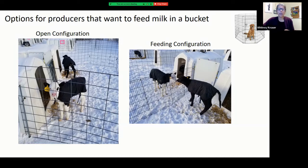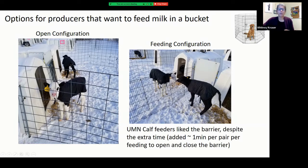And the actual procedure added about a minute per pair per feeding, so not super labor efficient, but in this study, the feeders actually liked doing it because when they didn't do it, they were stressed out. They were worried that the calves weren't getting the milk that was theirs. So this is another option. We did a bunch of behavioral observations in the study as well, and we observed zero cross-sucking when utilizing this sort of separation at milk feeding time.